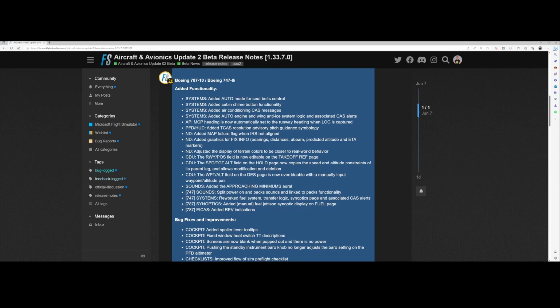For sounds, they added approaching minimums overall, so if you're approaching the minimums, it will tell you. They split the power on and PAX sounds and link to PAX functionality, so it looks like they split the sound files. One system was reworked in the 747: the fuel system, the transfer logic, the synoptic page, and the associated CAS alerts. So systems have been updated. And for the 787 synoptics, they added a manual jettison synoptic display on the fuel page. And the last one, the EICAS, they added the REF indications.